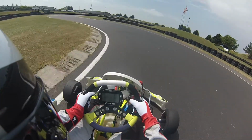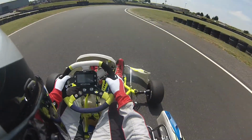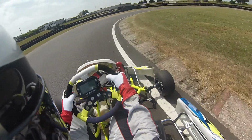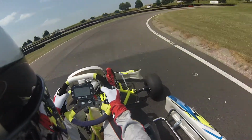I keep a really high minimum speed through the apex, don't touch the apex curb. These days I tend to go more over to the left for the right-hander, but back then I used to accelerate hard, keep it straight up to the next apex like I've done here. Get it turned in, a touch of opposite lock, then it grips, get back on the power.